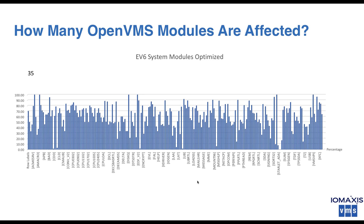Okay, so here is a graphic. Everybody likes pictures. This is a picture that takes a little bit of mathematics to generate, but it gives you a very quick view of the amount of coverage that changing these compiler options made to the actual core of the VMS operating system. You can see some modules made very little difference, but some modules made a tremendous difference.